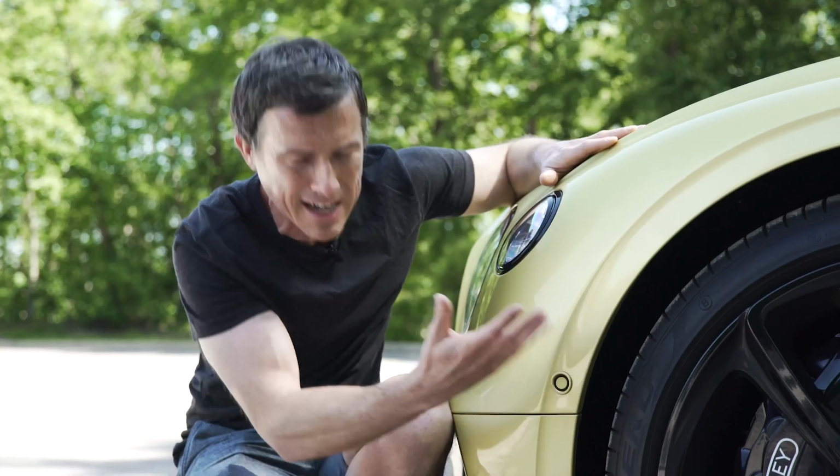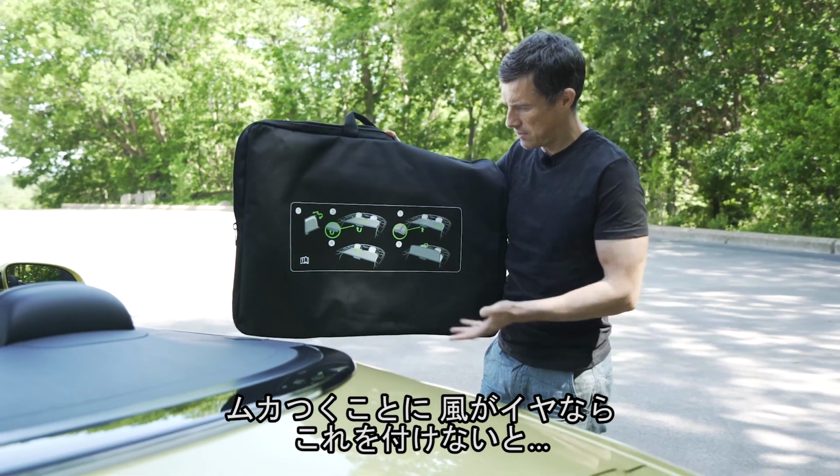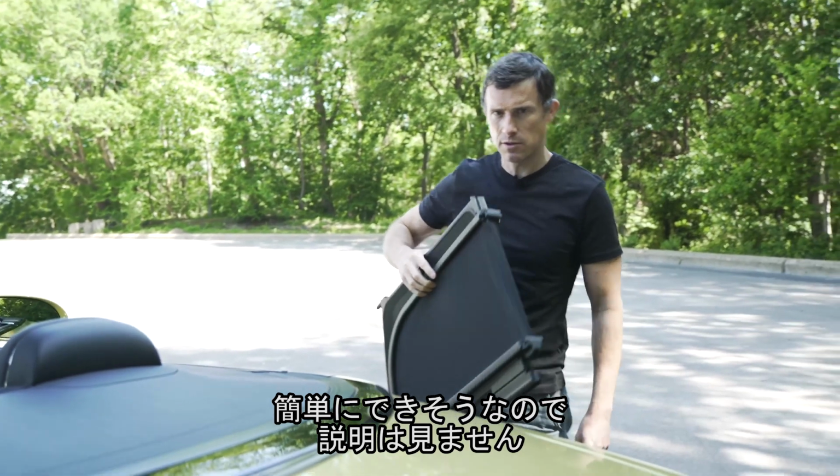Come on. It's a bit annoying that if you don't want to get buffeted when you're driving, you have to fit this wind deflector. I've never fitted it before and I refuse to look at the instructions. It should be intuitive, right?